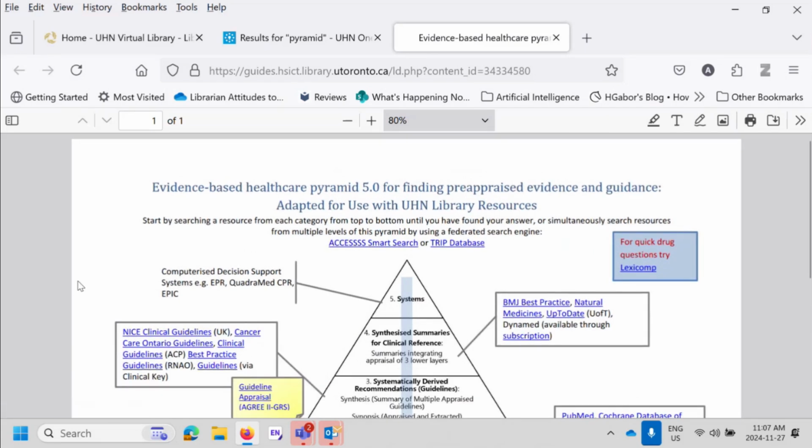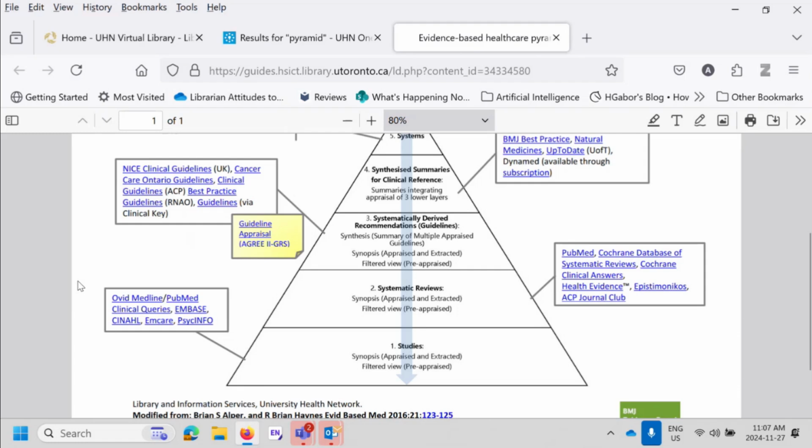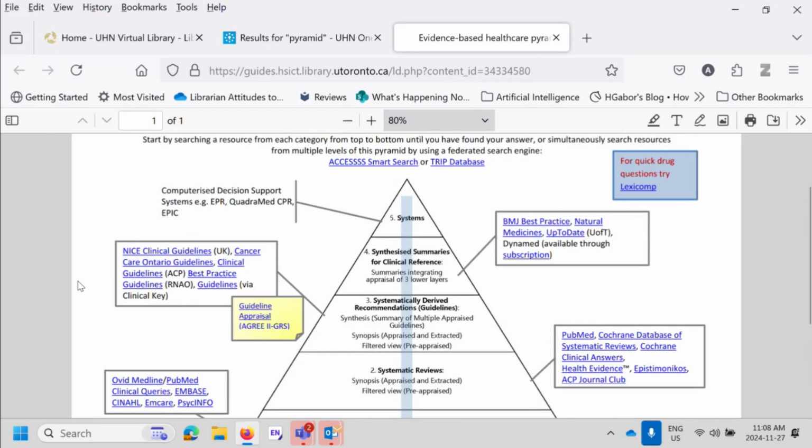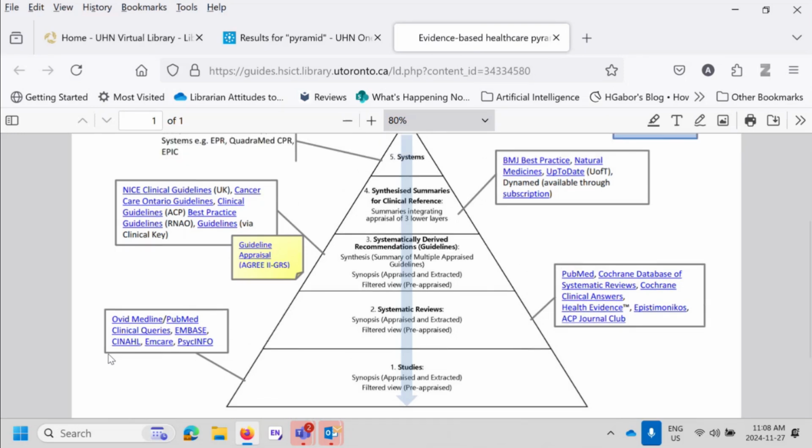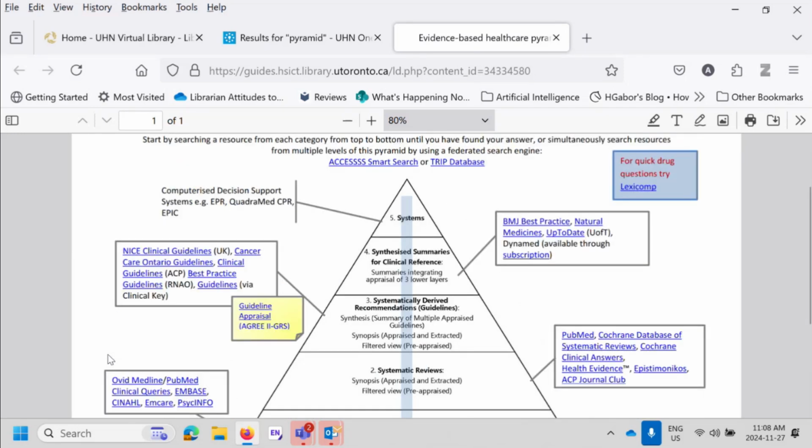So what you'll see in this pyramid is that resources are grouped according to the type of resource it is, where the foundation of the pyramid are individual studies. And this is what builds on the information that we need. And every successive layer of the pyramid is one more layer of critical appraisal, so that the top layer of the pyramid is the most critically appraised information that we have.